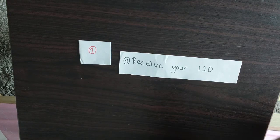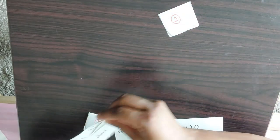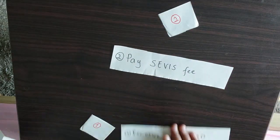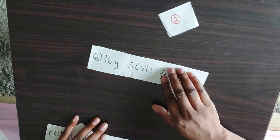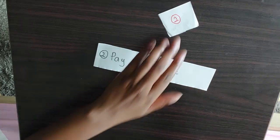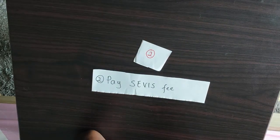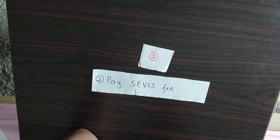And then we are going to move now to step 2, and in step 2 you have to pay your service fee. SEVIS. Goodness, I cannot spell. Anyhow, you have to pay your service fee, okay? When I did the research for this, it says $350. I am not sure. Check to be sure how much the service fee is, but it says $350 for international students applying for F1 visas.